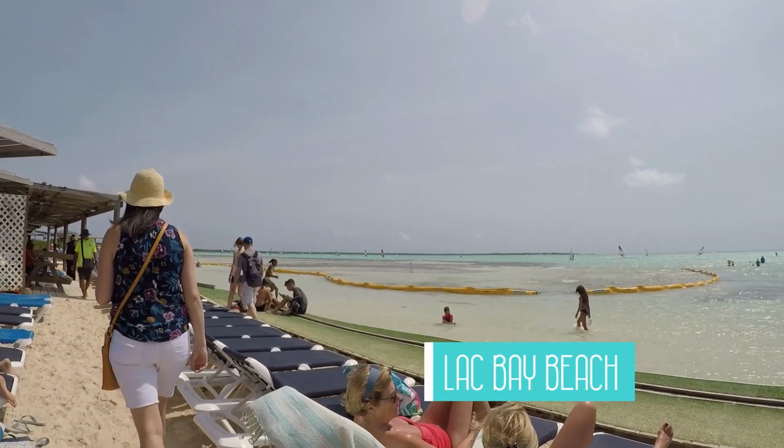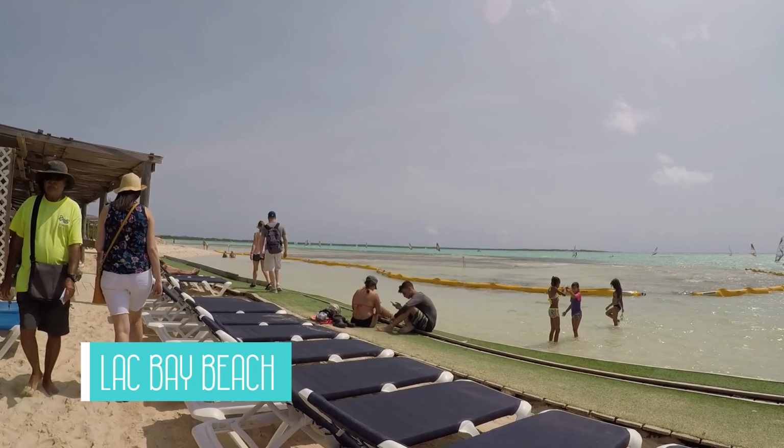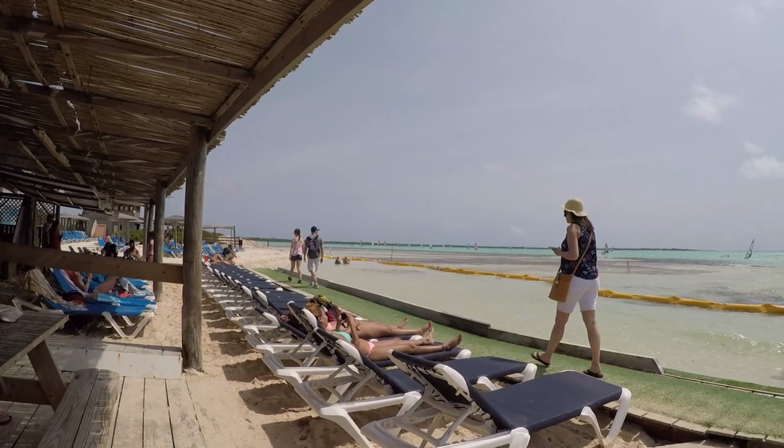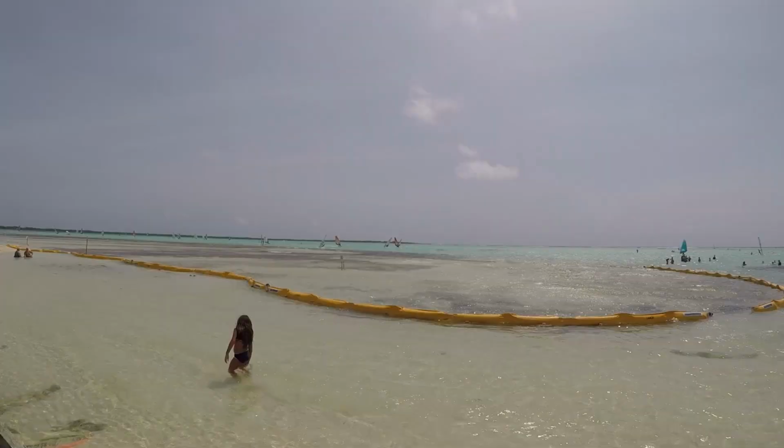And before or after you've visited the beach bar, you can enjoy a relaxing day at the beach. Here you can rent beach chairs along the calm Lac Bay. There were plenty of chairs, but not a lot of shade. People were swimming, tanning, snorkeling, and enjoying watching the windsurfers on the bay.